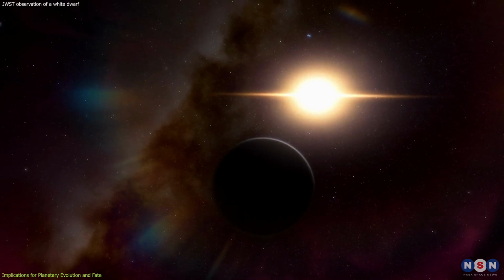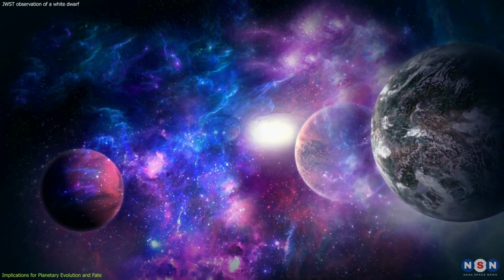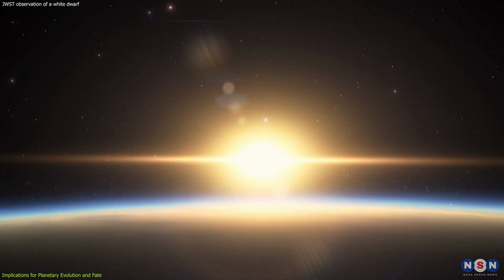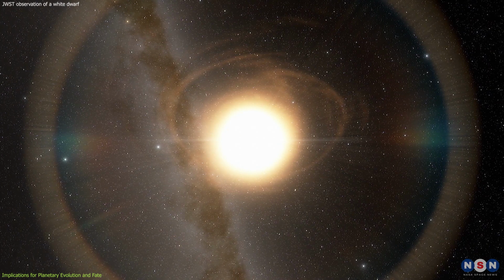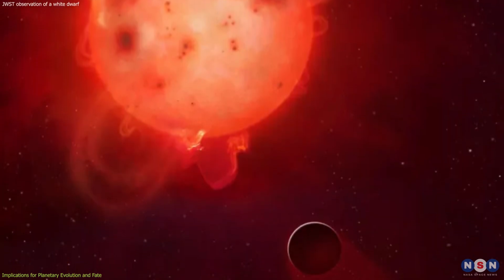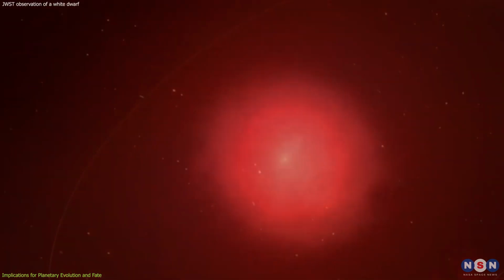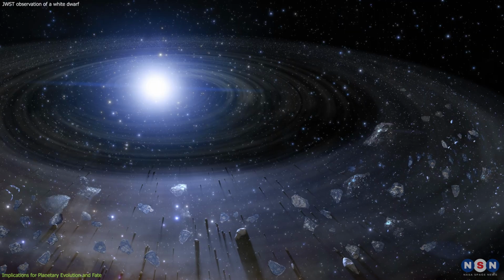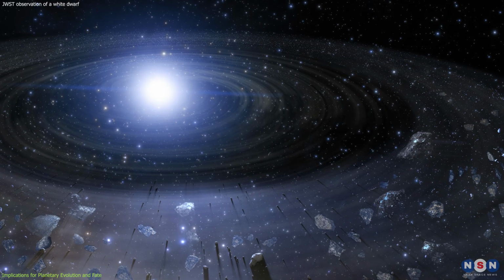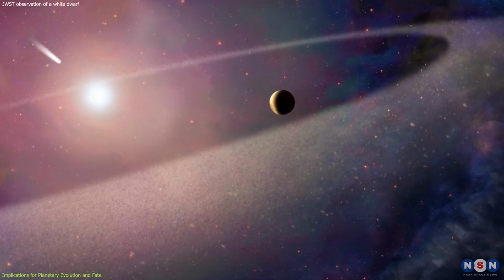Moreover, planets interact with their host stars throughout their lifetime. These interactions can be beneficial or detrimental for planets, depending on the type and stage of the star. For example, young stars can provide energy and warmth for planets, but also bombard them with radiation and stellar winds. Old stars can destroy or perturb planets as they expand or contract. So by studying the debris disks, we can learn about the fate of planets that survived or perished around white dwarfs and how they influenced or were influenced by their stars.